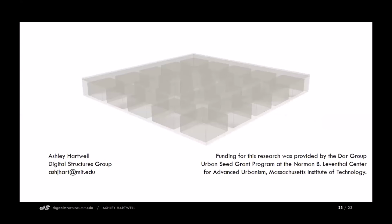In conclusion, we see that the design of filler slabs is a multifaceted research problem, but there is a way that we can use computational design methods to find optimal designs for a variety of objectives that are important to stakeholders at every stage of the life of a filler slab.